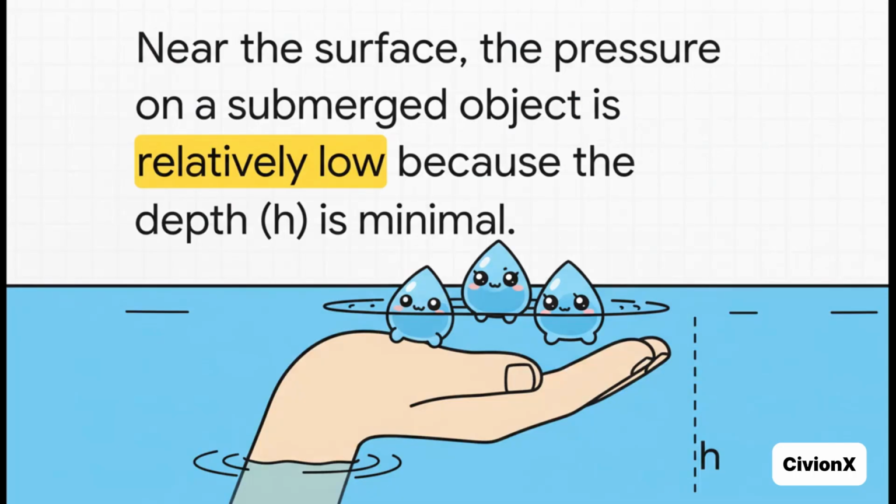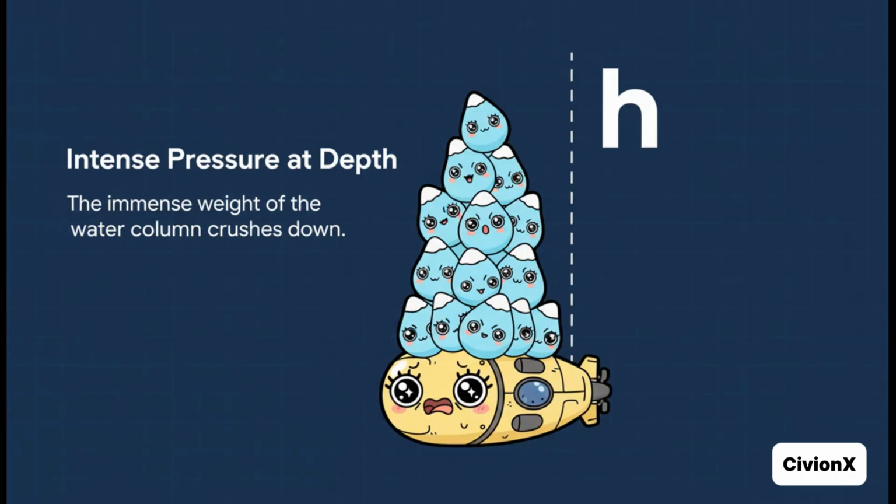So, imagine you're just dipping your hand into a swimming pool. Right there at the surface, that h in our formula is basically 0, so the pressure is super low. You can't even feel it, right? That's because there's hardly any water sitting on top of your hand. Simple enough. But this is where water really shows its muscle.